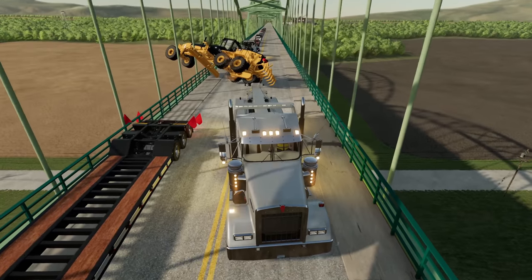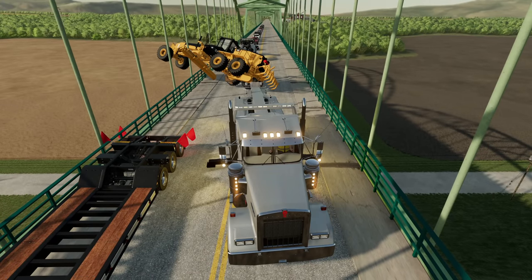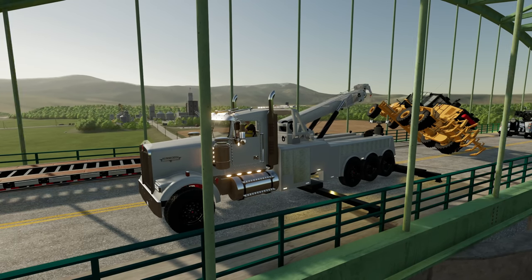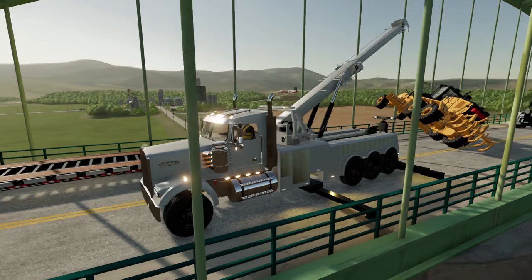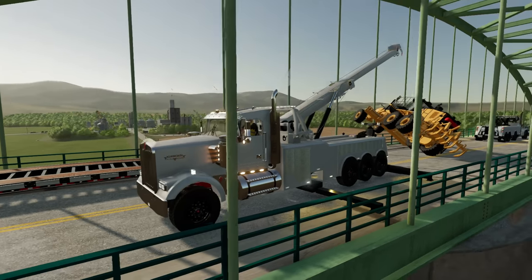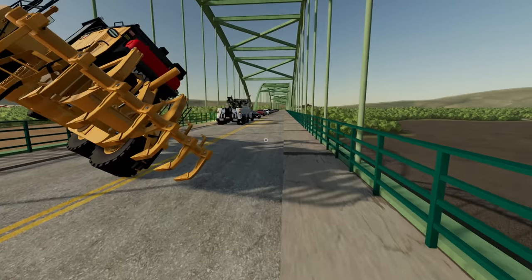Beautiful. All right, so we'll line this truck up right about here ought to do. Go ahead and fold out our support beams. I'm also going to go ahead and raise up our crane, and we'll extend it out as well. But I'm not going to make the connection just yet. Instead, I want to walk back here, and I want to get this other one connected first.